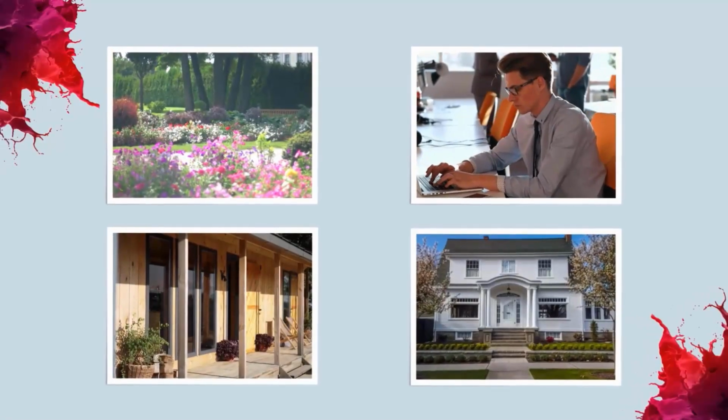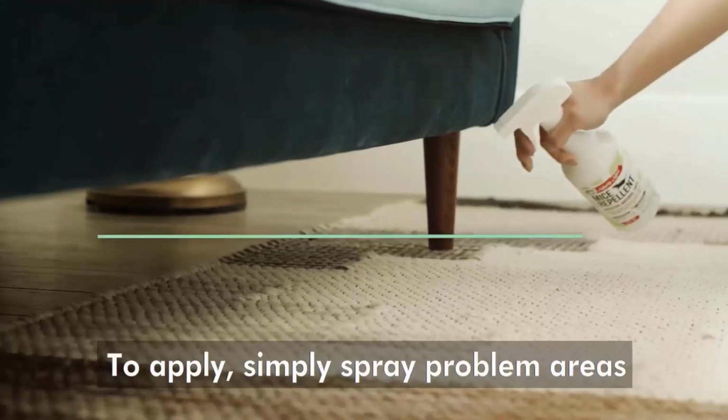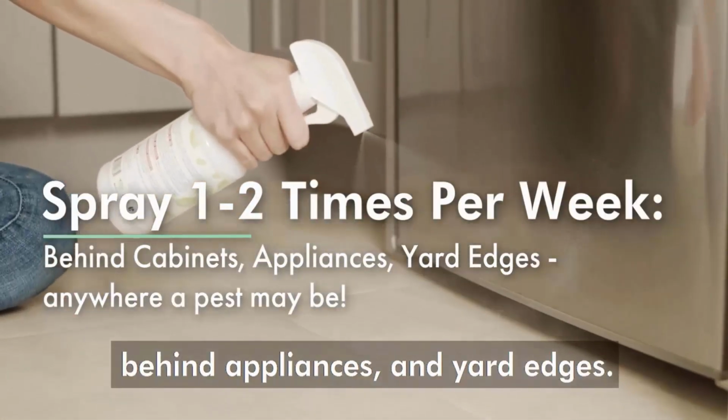It has a fresh mint scent that leaves you with a fresh smell. It is excellent for use in homes, gardens, offices, patios and more. It is easy to use, just spray 1 to 2 times behind cabinets, appliances, and in the yard for long-lasting protection.